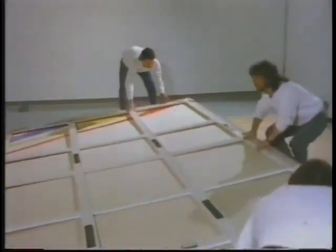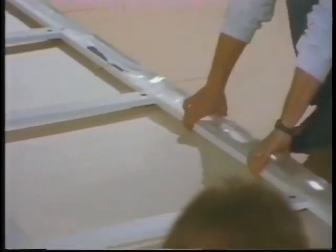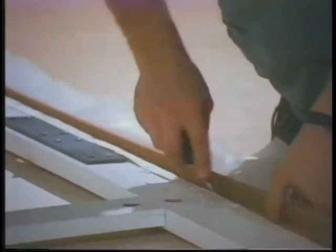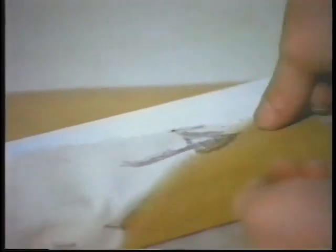The history of a painting is often told on its backside. Instructions and labels of its owners and exhibitors help reveal a painting's past. And often with abstract paintings, it's the easiest way to find out which way is up.